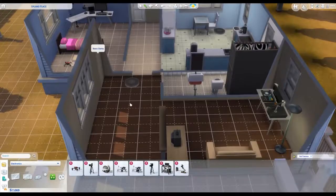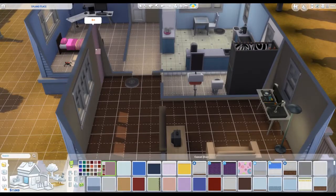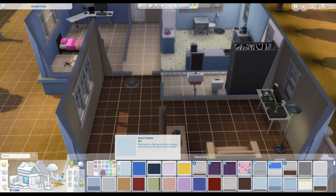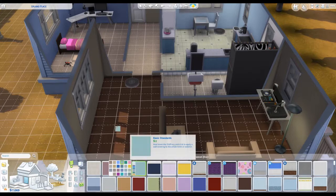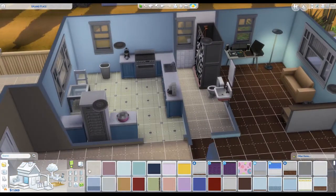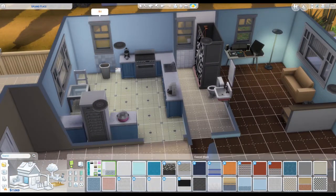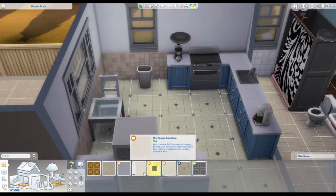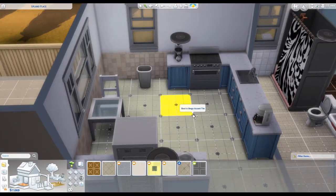I sold most of the furnishings, as you can see, but I went ahead and left the coffee maker, the kitchen table and chair, the bed, and a couple of other small things. I usually don't really like them having the coffee maker because I prefer my Sims to go to bed and sleep rather than caffeinate when they're tired, but I left it.